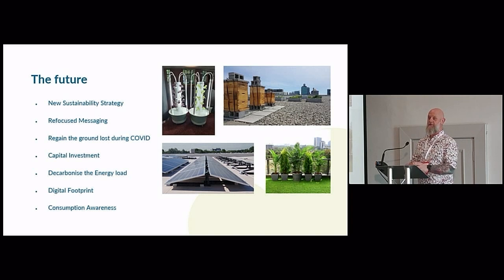We have to refocus our messaging. We'll maintain a lot of the messaging that we had, but we're going to refocus it in terms of digital carbon footprint, for instance. Every email we send, every photograph we save, every piece of data has an environmental cost. And there's a slight irony to the fact that we moved to a digital model and paperless offices, and now we're saying, yeah, but that also has a cost, and we have to tackle that cost. It's not just cost neutral.